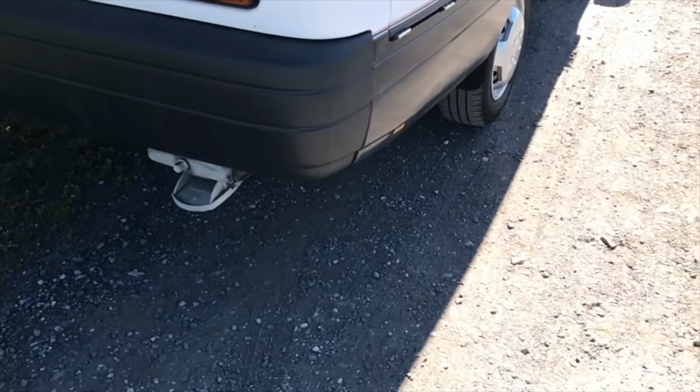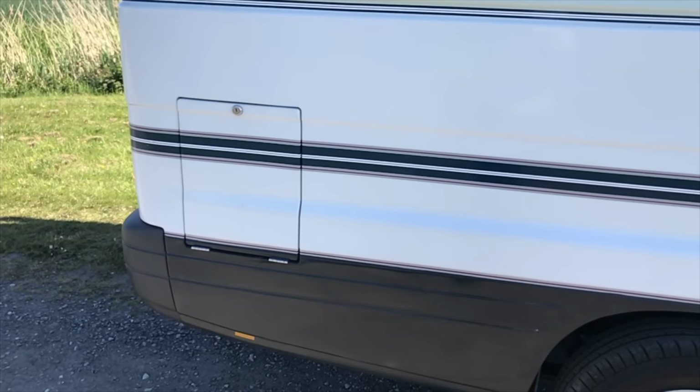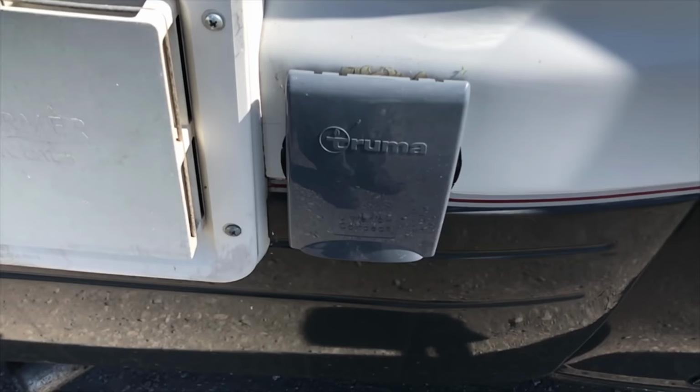Inside here is your Thetford industry standard cassette toilet. I don't need to open up that. I did quite an extensive review on my last video, which was an Autosleeper Clubman, which has all the same standard fittings. So your Carver Cascade, someone's upgraded the water to Truma Ultra Flow Compact.